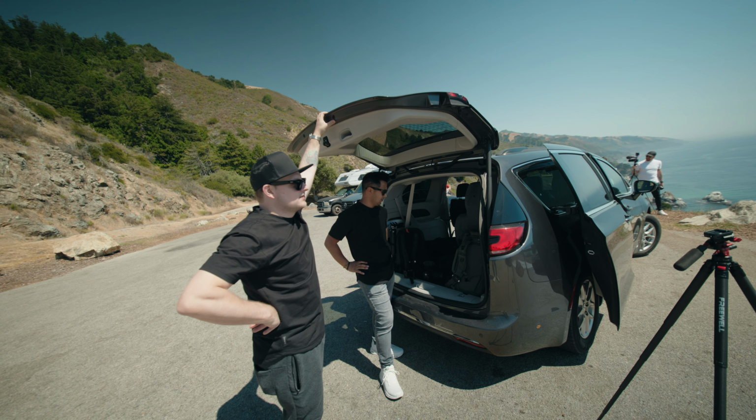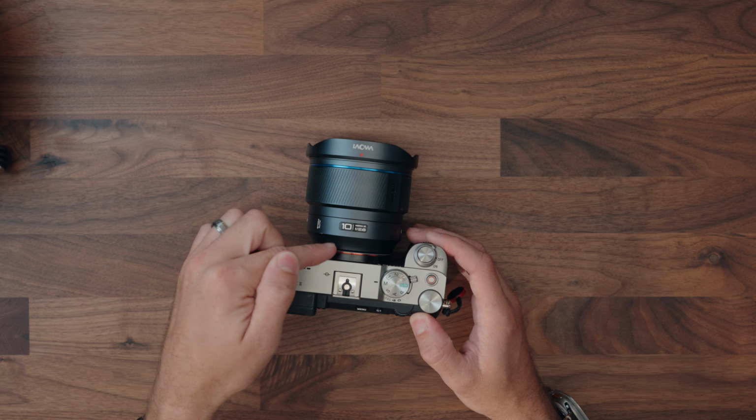We can drive minivans. No other lens out there exists like the Laowa 10mm f2.8 because this has autofocus. We've had manual focus versions and variants of this focal length before, but nothing with autofocus.